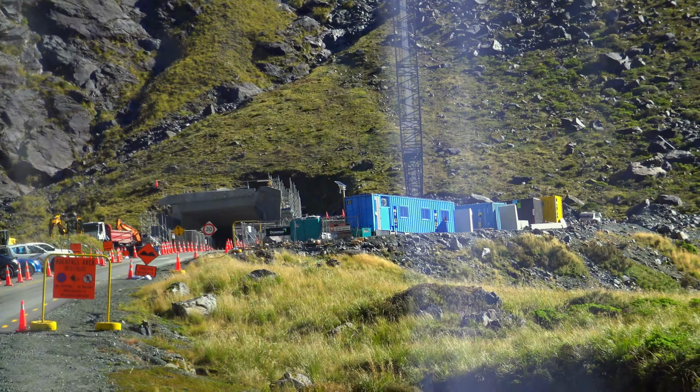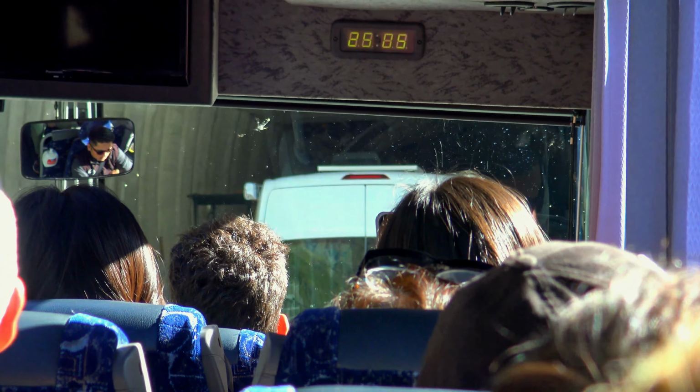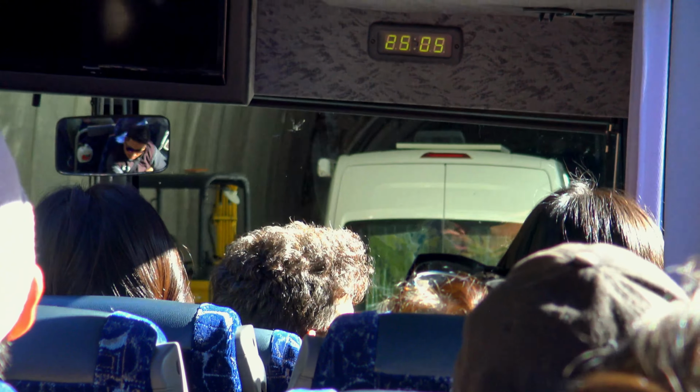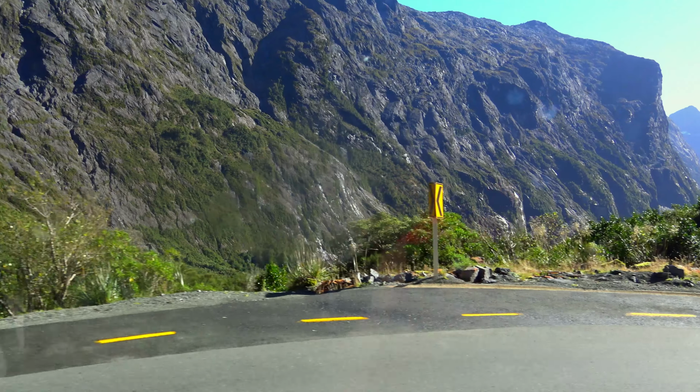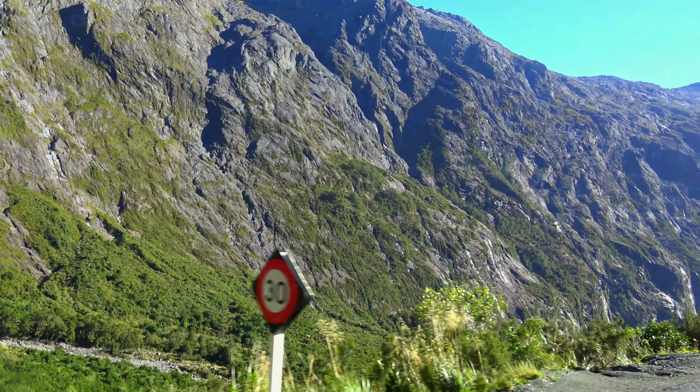Here, we are waiting to enter Homer Tunnel, which is controlled by traffic lights during busy periods. The tunnel is 3/4 of a mile long and was opened in 1953. Accidents and incidents have necessitated periodic upgrades and enhancements to the tunnel.